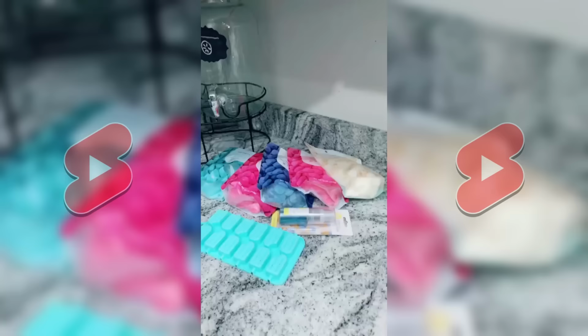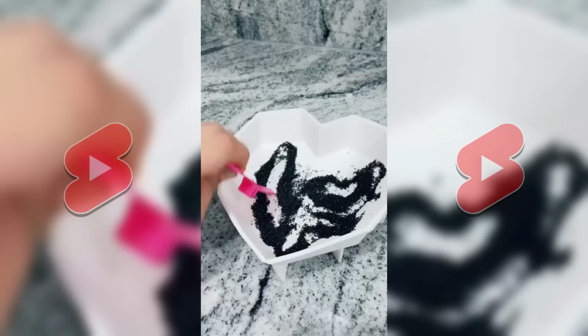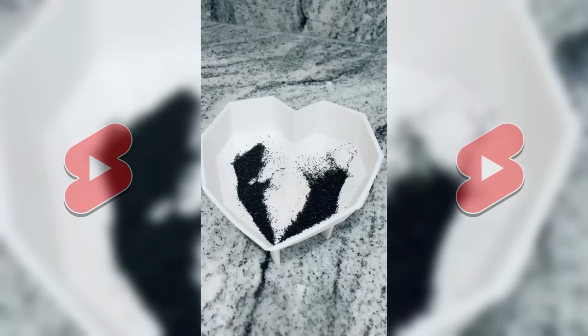I bought some colored chocolate. I'm going to start out with these black sprinkles, and I need to figure out a way to make swirls. I'm moving them around with this popsicle stick, and I think that's good enough. I bumped it. Let me try this again.